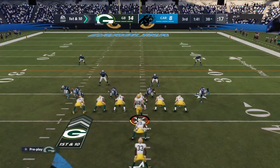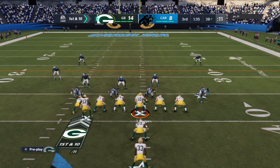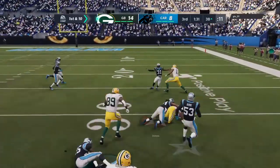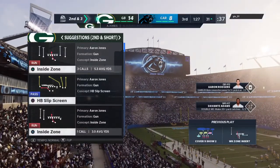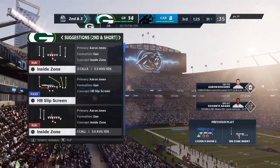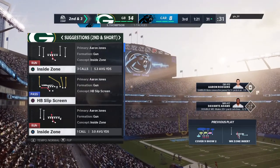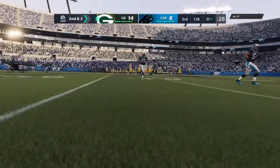1st and 10 at the 38. Jones takes this to the 32, maybe the 31, and then the defense rallying quickly after that broken tackle. A solid run on first down, gain of 7, leaves him with a 2nd and 3. 2nd and 3 at the 31-yard line.